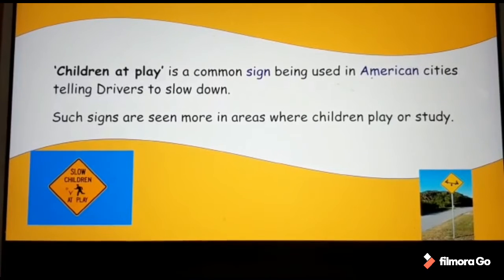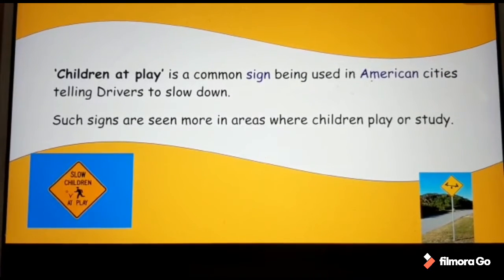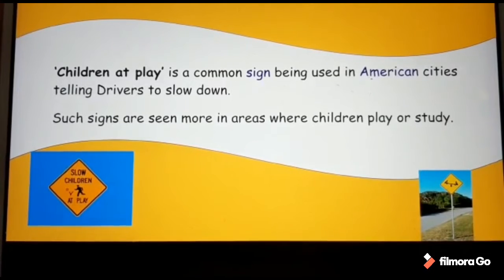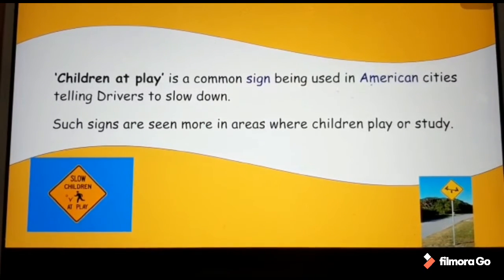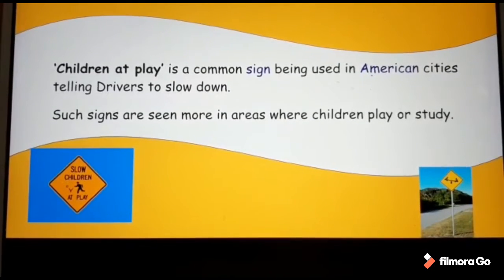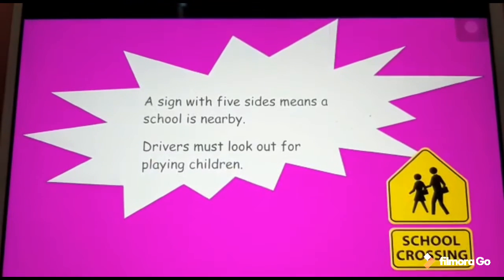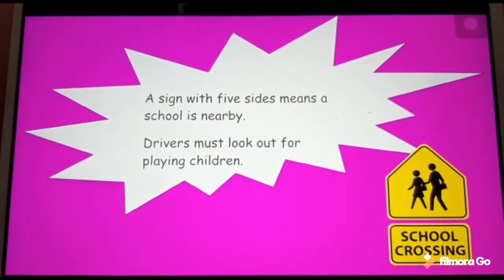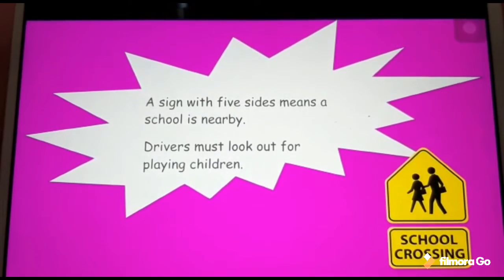Children at play is a common sign being used in American cities telling drivers to slow down. Such signs are seen more in areas where children play or study. A sign with 5 sides means a school is nearby. Drivers must look out for playing children.